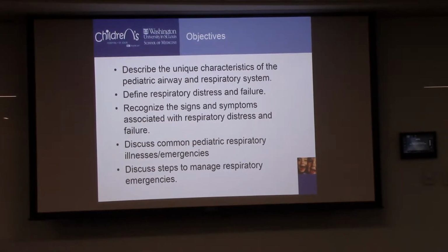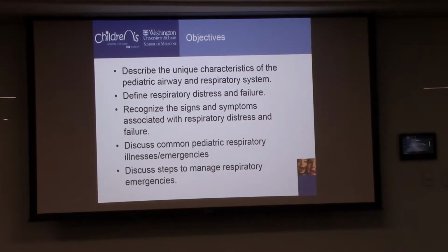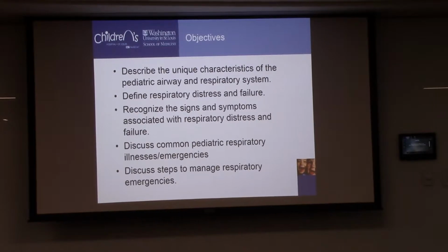So, some objectives that we're going to go over today. First, you're going to describe the unique characteristics of the pediatric airway and the respiratory system. I'm sure you've all heard kids are not just little adults, and then you've heard kids are, in fact, just little adults. I like to say that in the context that in an adult, if you find a problem, you fix it. It needs to be exactly the same with kids. It shouldn't be, oh, we're on our way to Children's or Glennon, they'll see a doctor in 15 minutes, let's just let them deal with it. That is not the correct thing to do with children.